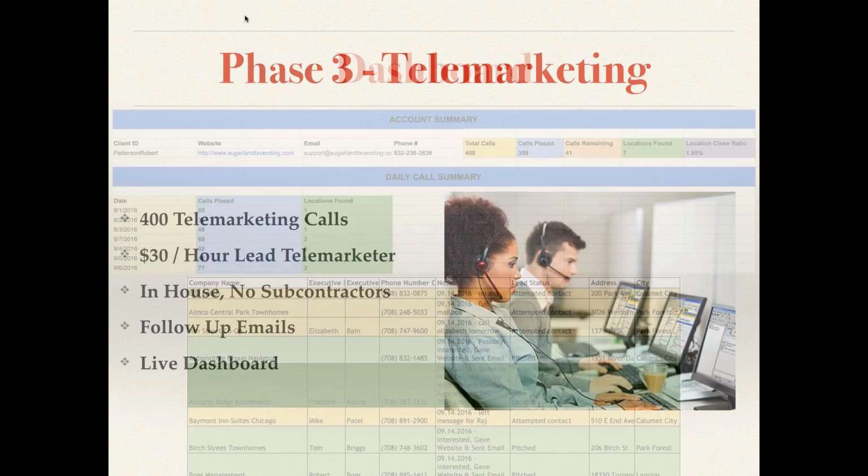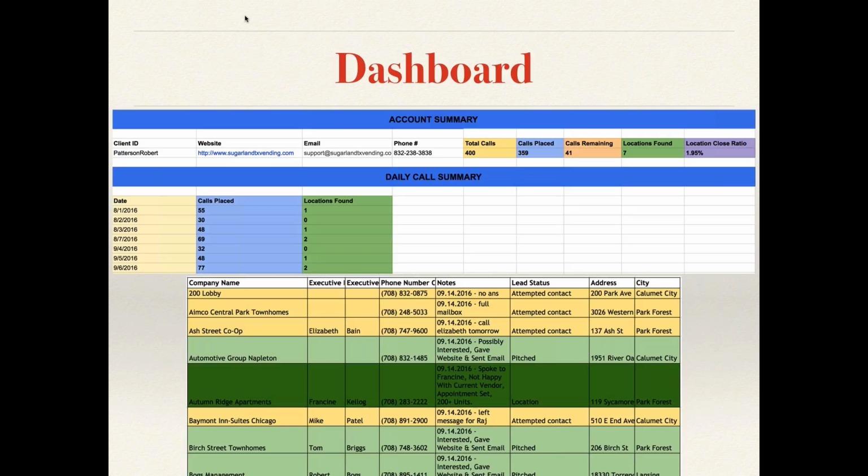So here's our telemarketing dashboard. As a partner, you can see exactly how many calls have been placed on a daily basis, how many locations have been found, and then you can also see on a more granular view what happened on each phone call. So you can see Autumn Ridge Apartments. We spoke with Francine. They're not happy with their current vendor. Appointment was set. They've got 200 plus units.